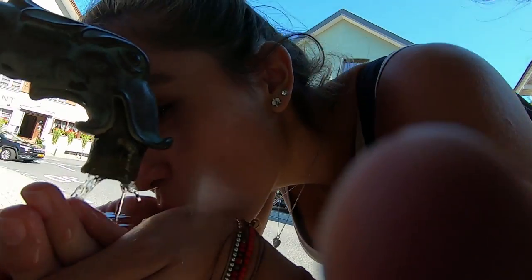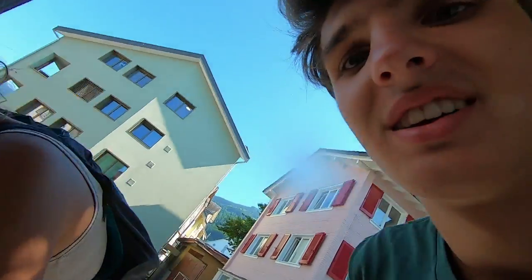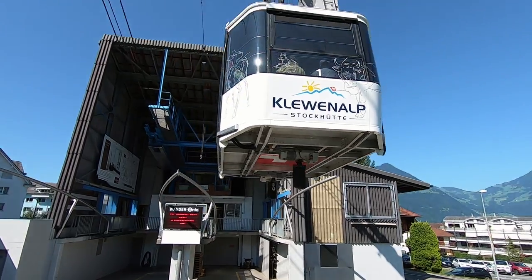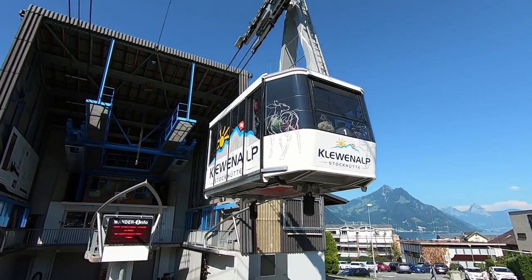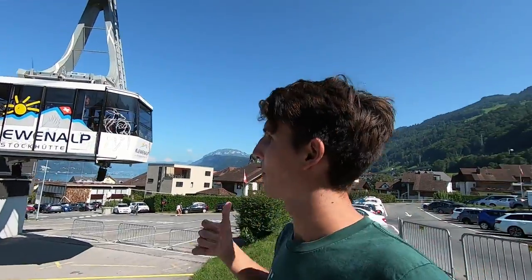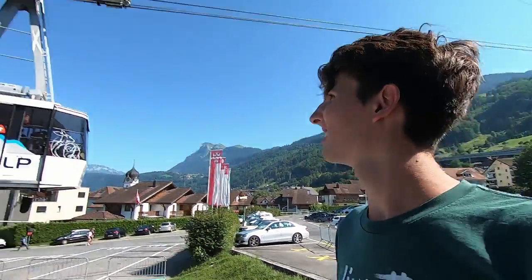Exactly, like look at it, it's in the middle. We're gonna take this lift up to the top of the mountain.